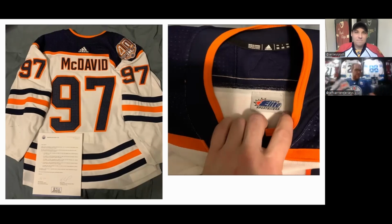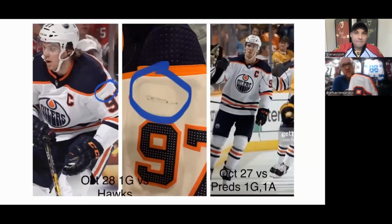And like I said, unlike the Ovechkin jersey, this has way more wear to it. The main repair right here. Yes, that's this one, I think, right? Correct. There were a couple of different games I was able to identify that through. And the sleeves have some nice marking on them too. This jersey was only used for 5 games. He had 1 goal versus the Bruins, 1 goal and 1 assist versus the Rangers, 2 goals and 2 assists versus the Jets, 1 goal and 1 assist versus the Predators, and 1 goal versus the Hawks.